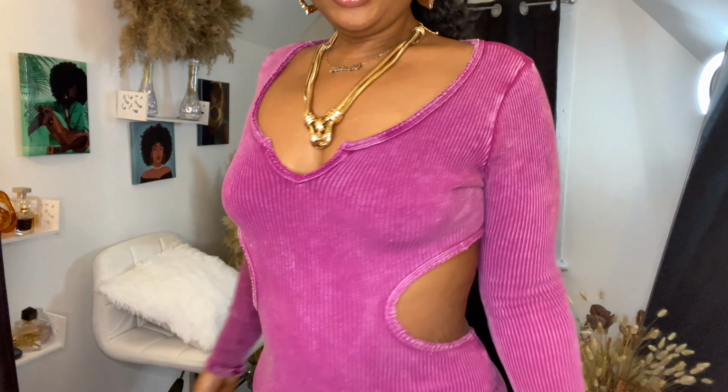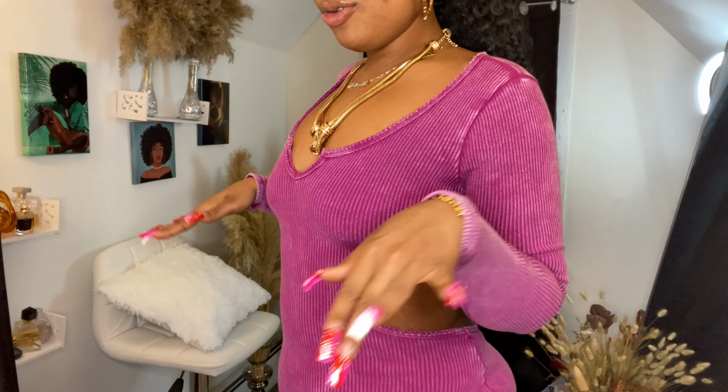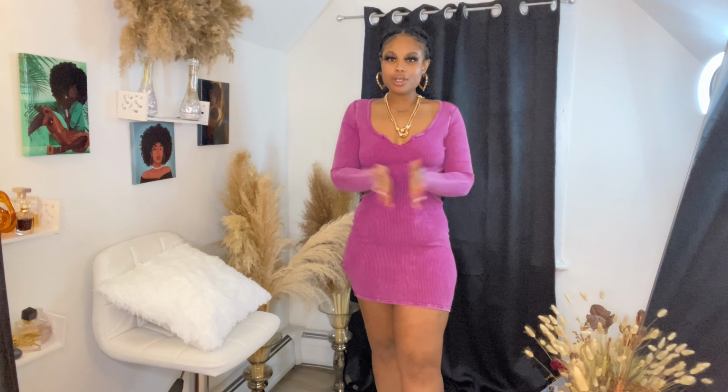Love the neckline. I love the fact that you can most likely dress this up and dress this down. You can wear sneakers or heels with this and you still gonna look fire and you still gonna come out looking bomb. You could definitely do both in this dress.